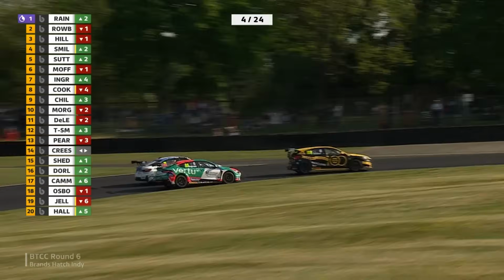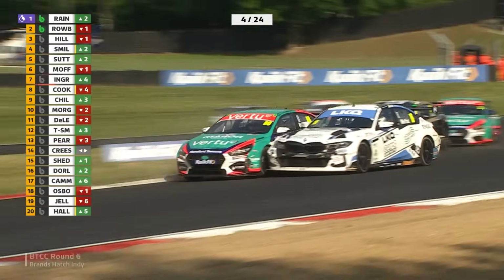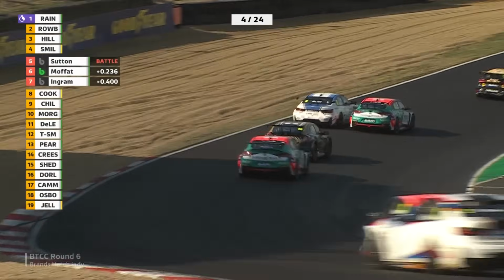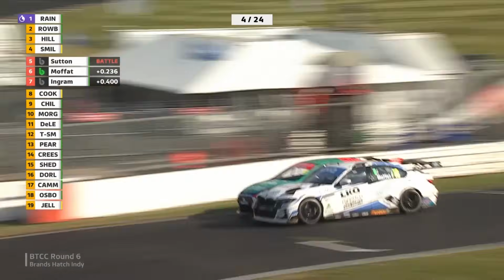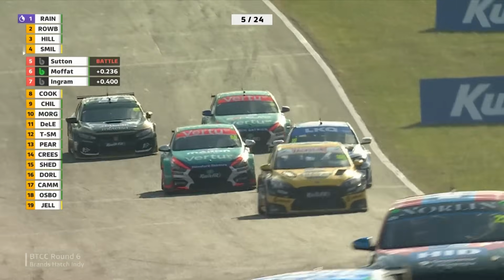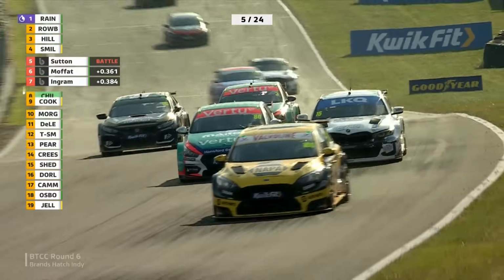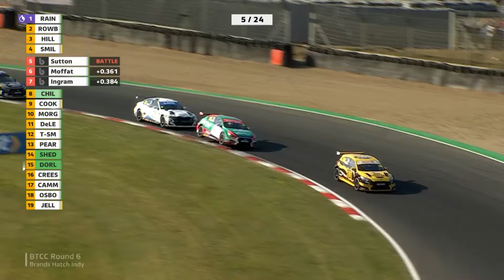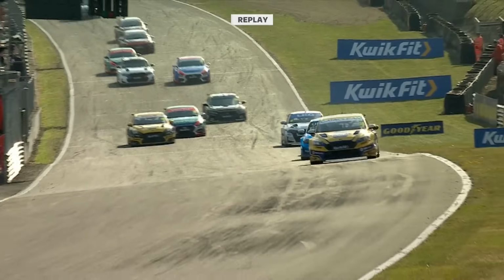Big dive up the inside there by the Hyundai. Tom Ingram goes up the inside, so he's level now with Moffat. This is for 6th as they come out of Clark Curve up towards the timing line. Sutton has gone, and Moffat, having tried and failed to get rid of the Ford, now has to go defensive, but even that's not going to work because Ingram's up the inside. Josh Cook's having a tough race. Look in the background, fighting with Tom Chilton. Ingram goes by. But this is a replay of the move.